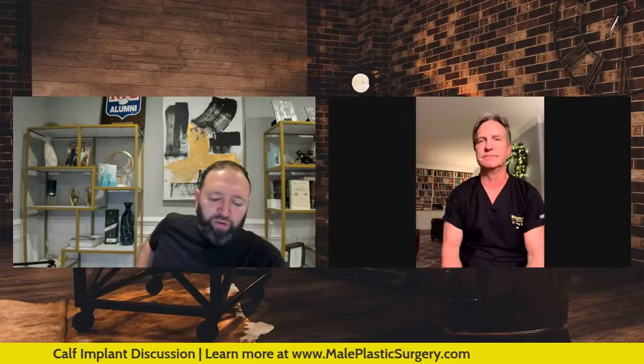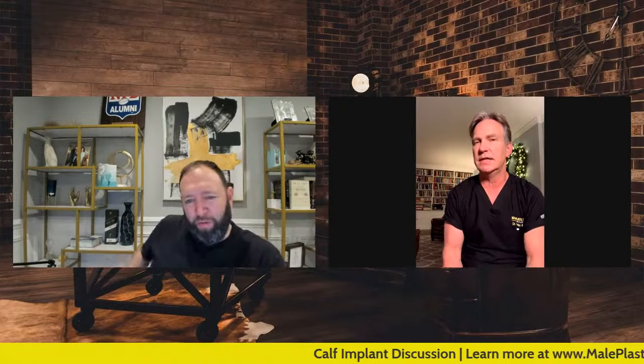Another question that's being texted in: what about the front muscle alongside your shin? Like, could you put an implant in there in the front? You wouldn't put an implant in the front. You know, that's a great question.